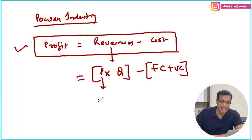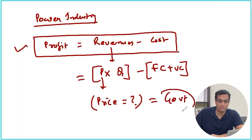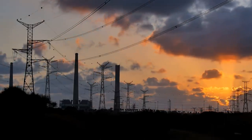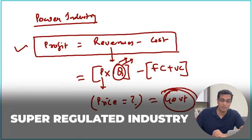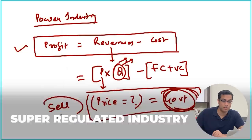Now, the price is fixed by whom? It's not as if JP Power will decide at what rate it needs to supply power. This is done by the government, right? Very important. Then quantity: this will always keep going up because the demand for electricity in India will only keep going up. We don't need to do any research here. This is true. But this is a super regulated industry because the government decides at what price you need to sell. Super important concept here.